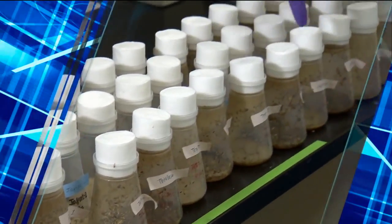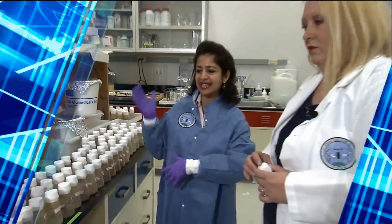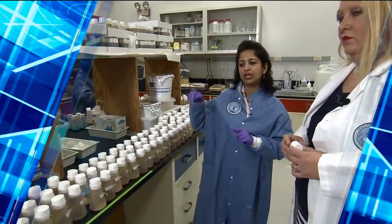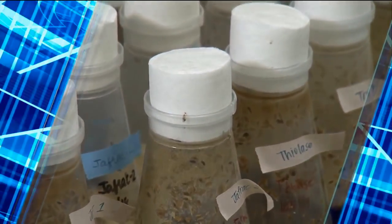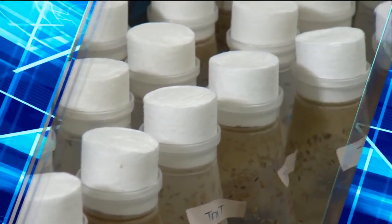And so these are cotton plugs. They're compressed cotton. So what's neat is they allow airflow back and forth very well, but yet they don't allow other infectious things or other bugs that you don't want in there to go in. So it's protective, but at the same time breathable.